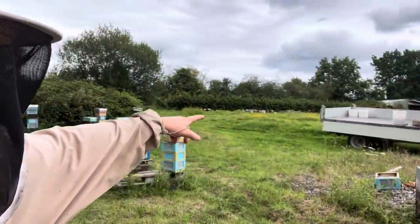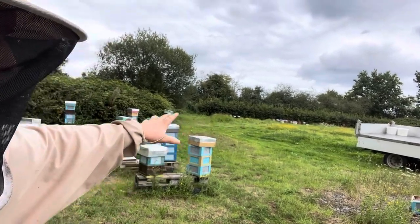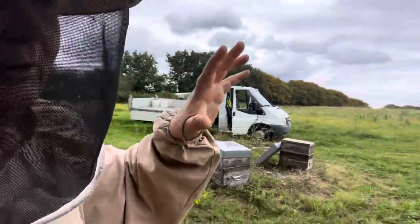So I've managed to make a few more nukes up there. You can probably see them. And any cells I've got left will go into there. I'm going to deal with them in a minute. Then that'll be the end of my cells. That's the last gasp, if you know what I mean.